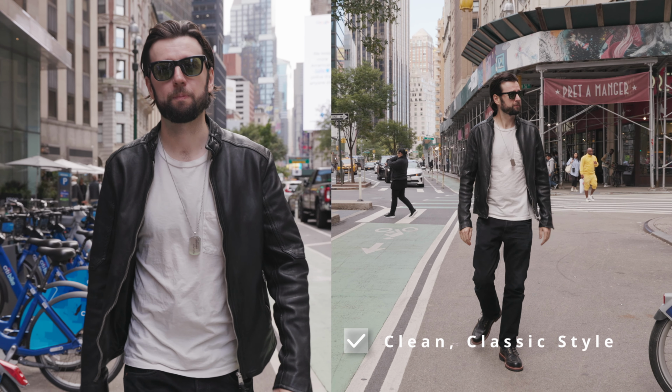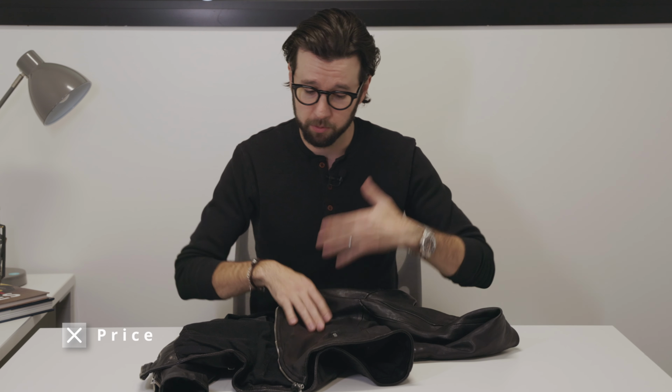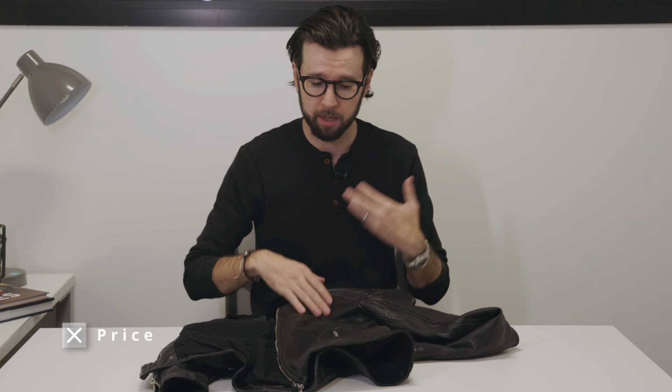Now, moving on to the cons. First and foremost, the price, right? At $649, it's a little bit steep. That's a lot of money for a jacket, and there's definitely other jackets out there that will give you a similar vibe and a similar look and maybe a little bit of a similar feel for less money. And finally, the double zipper is just straight up annoying, frankly.